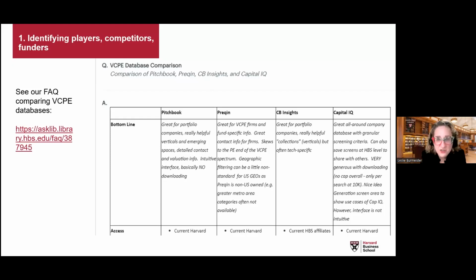I'm not going to go through the pros and cons of all the other ones here. I will say that Preqin is a little bit better on the fund and fund manager side of things, fund performance, that kind of thing, which is less relevant, but maybe of interest to this crew. And Capital IQ is one that we like to highlight because it's just all around really good and you can identify HBS alumni.